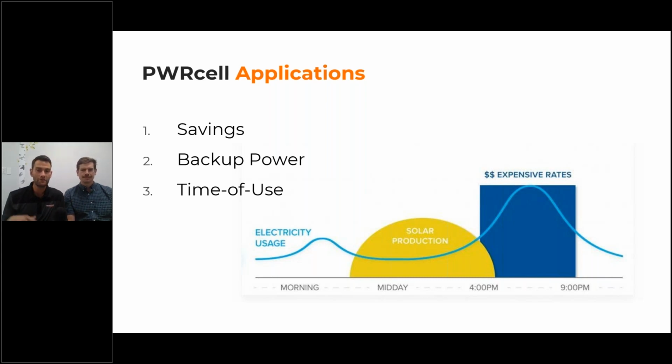Absolutely. So time of use is something that we do out of the box. We have some 20 to 30 pre-programmed time of use modes, and our contractors can just select from them. It takes a matter of seconds to select a time of use zone when commissioning. So that's out of the box, something we're able to do.